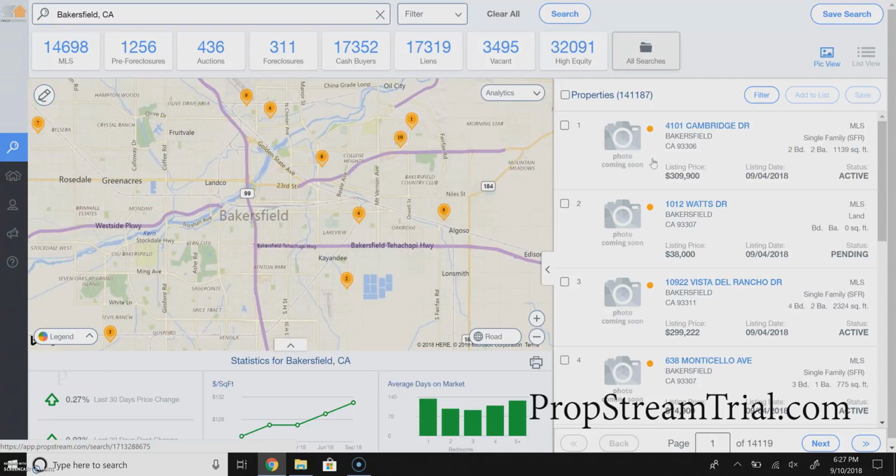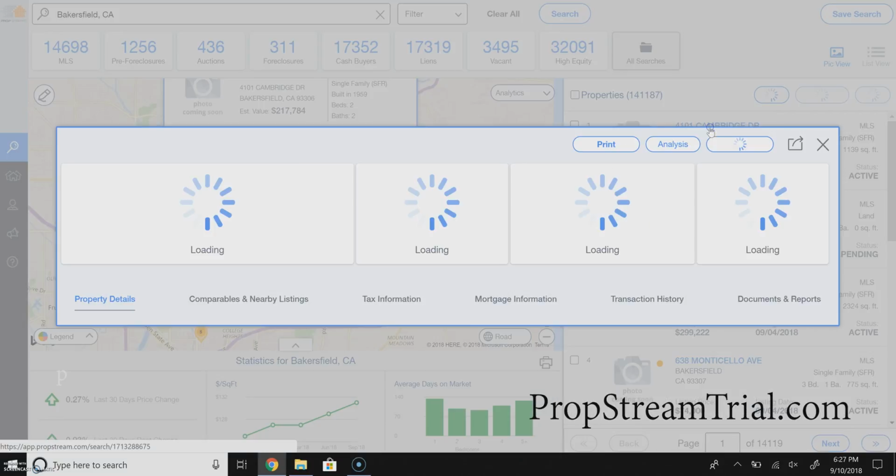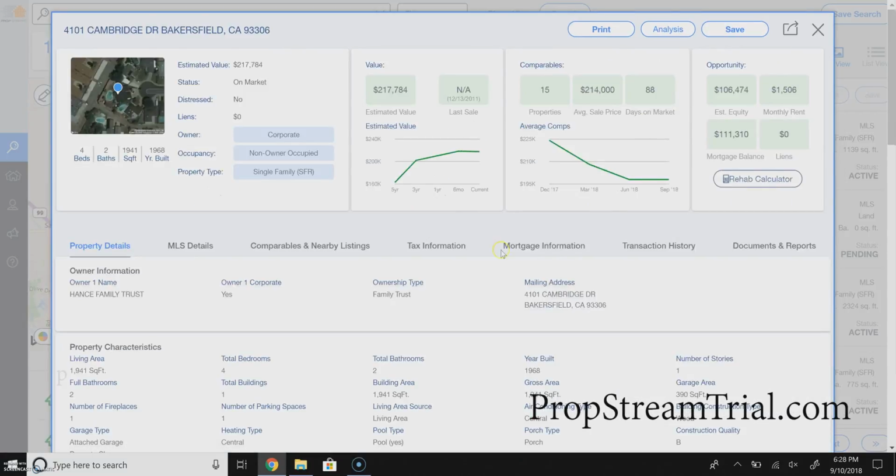So with PropStream, you can pull lists. You can also type in a specific address here in the search bar and look up a specific property. It'll pull up the property info. Like I'll click on this property here on Cambridge. And here you have the owner name, you have their mailing address.